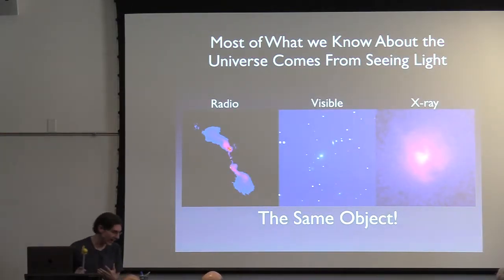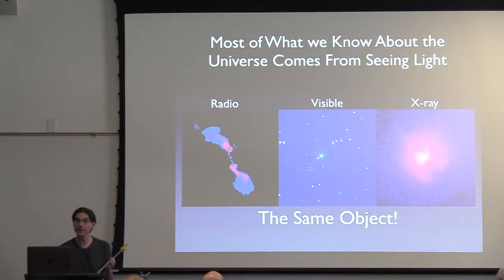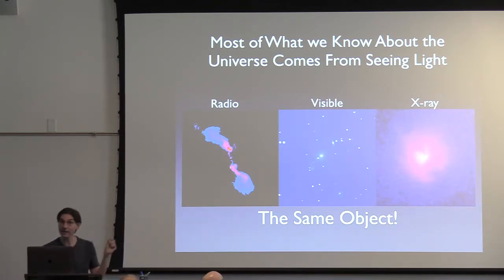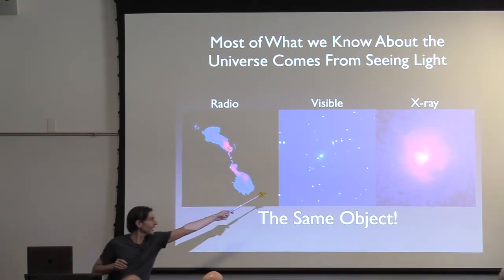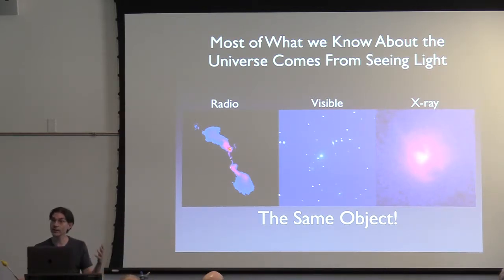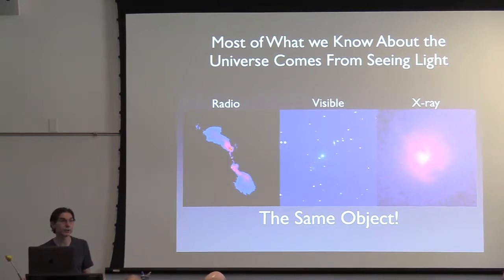And part of the reason for that is when you look at the universe with different kinds of light, you see completely different things. These are three pictures of exactly the same place in the sky, exactly the same object, but in different types of light. This is a picture in the radio. This is a picture in light that your eye can see in the middle, and on the right is a picture taken with a telescope that can detect X-rays. Same object, same place in the sky, same time, right? But yet you see a fundamentally different view of the universe.